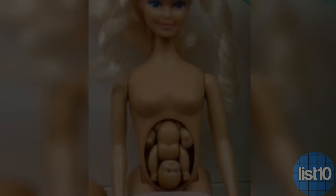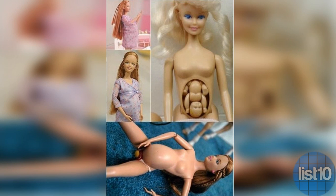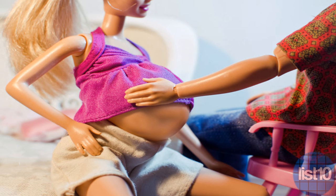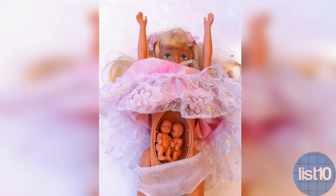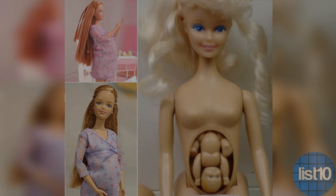Number 3. Childbirth Barbie. Apparently it's never too early to start thinking about children. Since 1959, Barbie has been inspiring young girls around the world, although this time, parents seem to think Mattel went too far. The Childbirth Barbie features a detachable magnetic stomach that allows for easy birth, and the curled up baby pops up when the belly is opened, which shows young girls how easy pregnancy and labor really is.